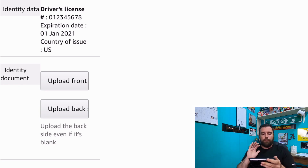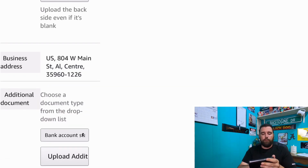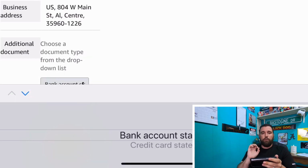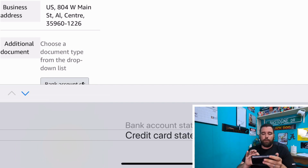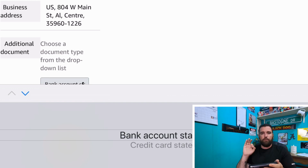Okay? Next thing they're going to need, you can choose between 2 different things. You can choose right here. See, it says additional documents. You can choose your bank account statement or your credit card statement. Now you can block out your numbers, like balances, account number, block some of that out with marker if you don't want them to see it. I mean, that's understandable. They need to make sure your name, billing address, and all that lines up.